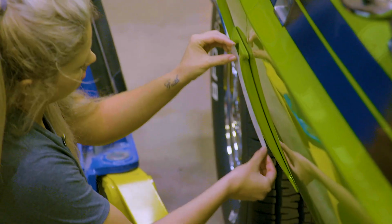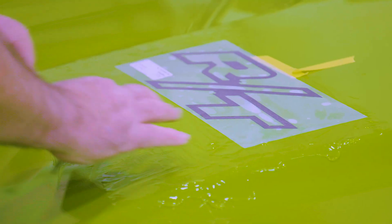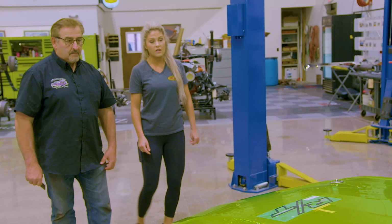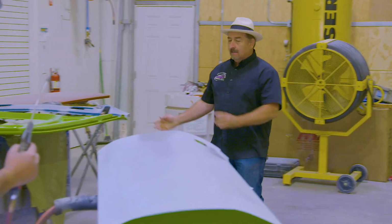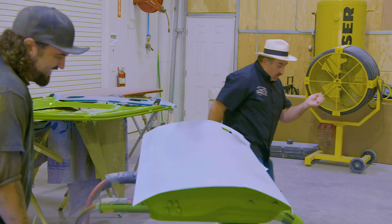Alyssa gets hands-on experience with Buck's Challenger decals. God, those are the toughest ones because of the way they're cut. I think that looks really good. And Mark shows off his moves for Will with a new magic hat.